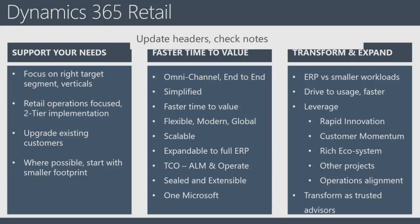Upgrading existing customers. We need to be able to get them to come current with what we're doing, be able to bring them along. The extensibility model is huge for that. And then start with a smaller footprint. When you want to try doing some retail in just one area of the world, go ahead and deploy Dynamics 365 for Retail in Europe. Support your operations going on in France and see how it works. If you like it, extend it out, expand it out.